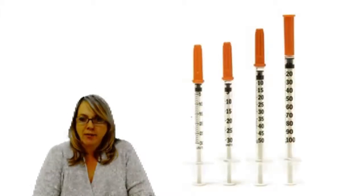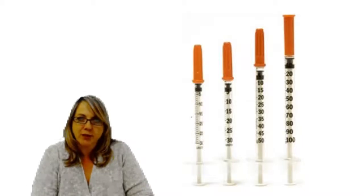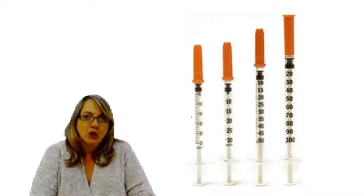There are also very specific syringes designed for measuring insulin doses by the unit, and you need to choose the correct size syringe because they do come in varying sizes, depending on how many units you're going to have to give for the person.